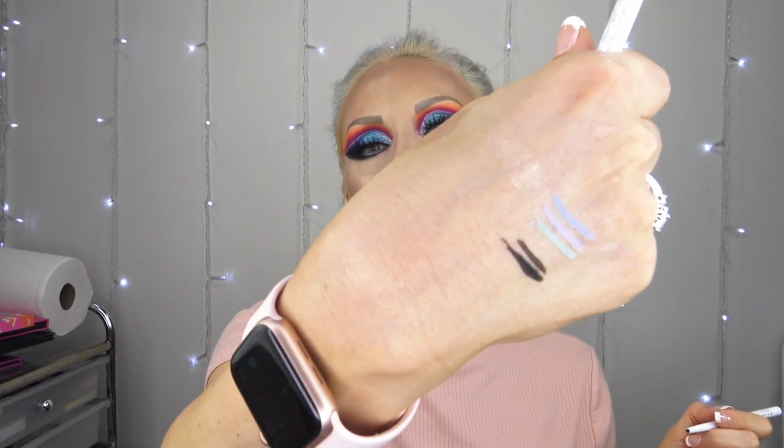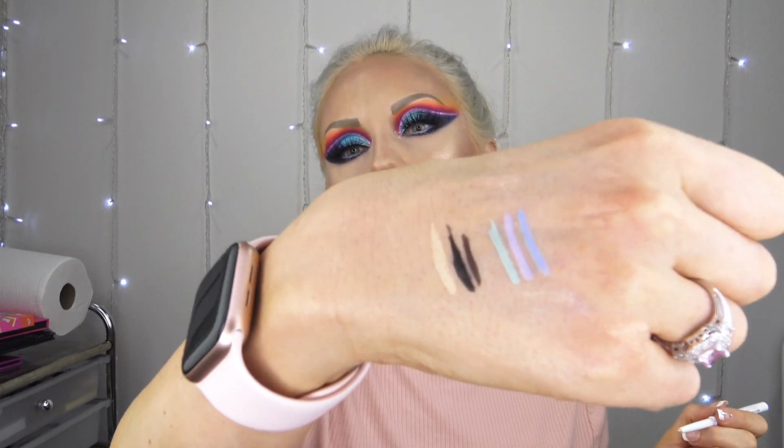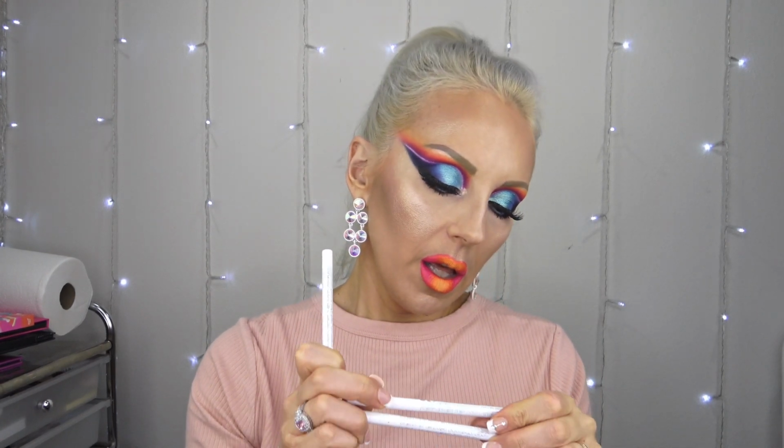Here's a black one. I never put black in my waterline, but like I said at the beginning of this video, really pushing my boundaries, my comfort zone. Here's a nude one. Yeah, the nude one is real nice too. That's going to be a nice substitute when the white is too stark white, although I like white. So this one is called Vanilla, and Ink is black and Coffee is brown, very appropriately. So those are the pencils.